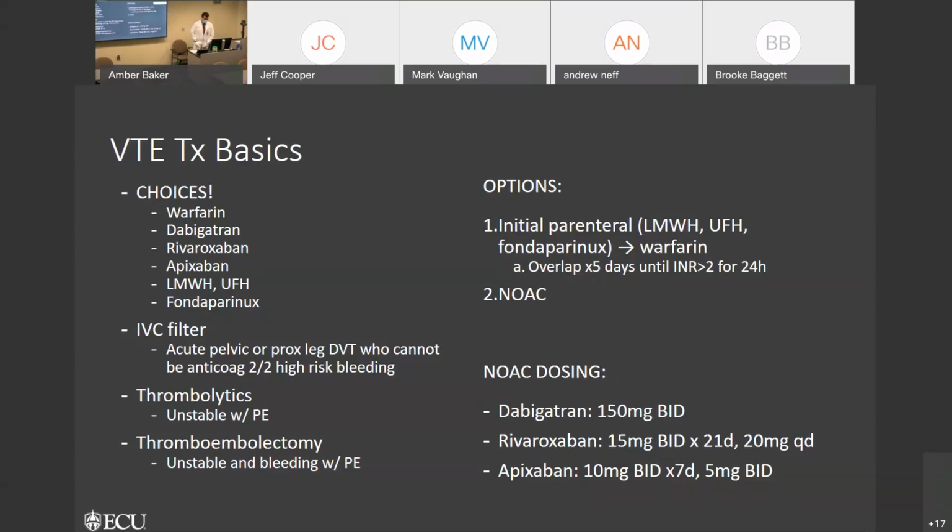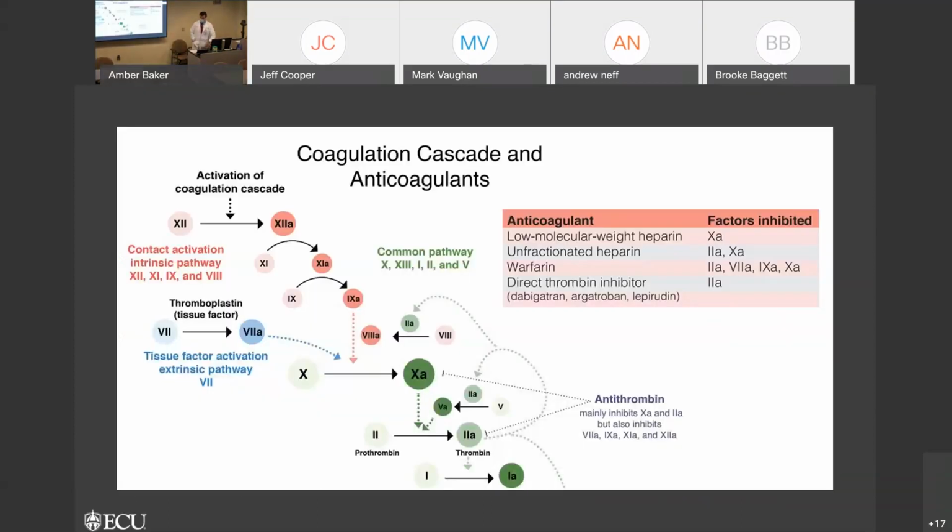NOAC dosing is at the bottom, but a lot of times pharmacy helps us out with this, and they make nice little prescription packs in Epic, and so that's always helpful. All right, and so I really liked this chart online because I thought it was very helpful about where we see things.